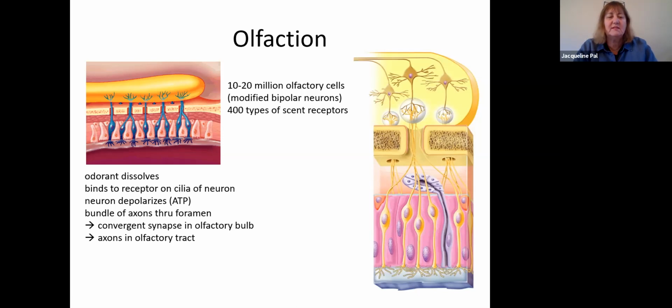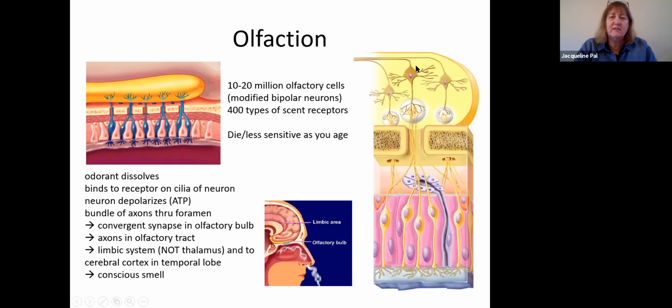And so that gives us our secondary neuron. The axons of these secondary neurons will travel through the olfactory tract. So in this case, the bulb is acting exactly like a ganglion in the peripheral nervous system. The secondary neurons' axons are then going to go to the limbic system, and from the limbic system to the temporal lobe, which is where the olfactory part of the brain is located. And it has to go to the cerebral cortex for you to be conscious of the smell.